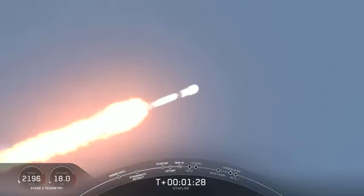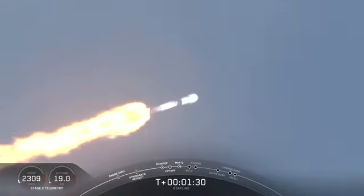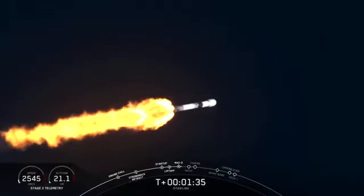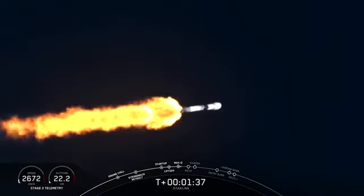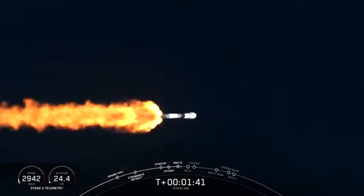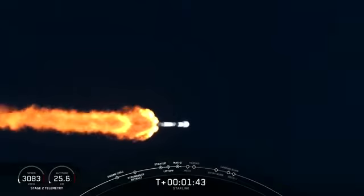Now coming up in just about a minute, we will have three events happening back to back. First will be main engine cutoff, or MECO. That's where we'll shut down those 9 Merlin engines. You can see the plume expanding from them on the back of the rocket here. That'll be in preparation for stage separation.